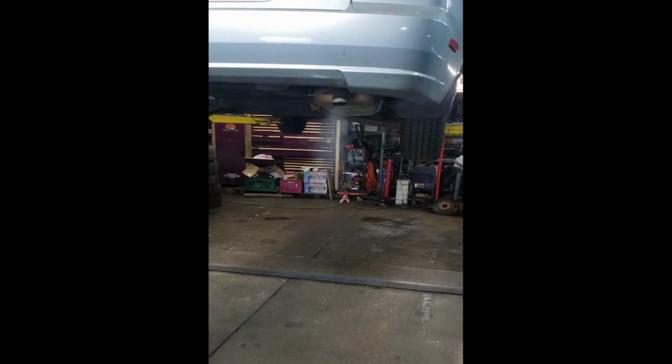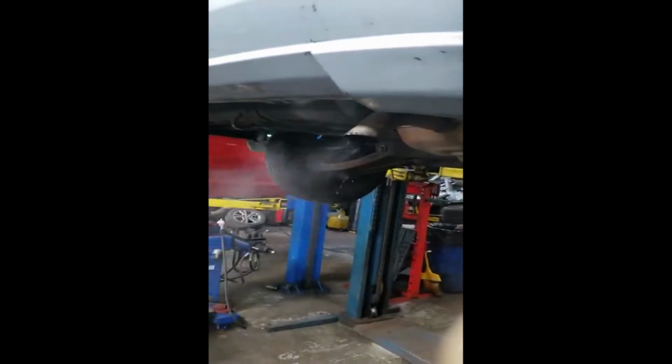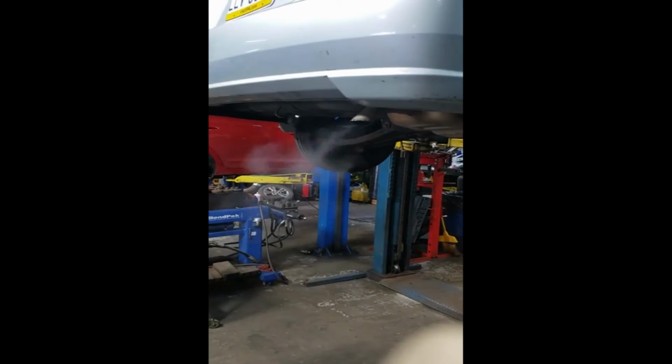Crazy. It's normal to have some condensation coming out your exhaust, but just not that much though. What y'all think that is?